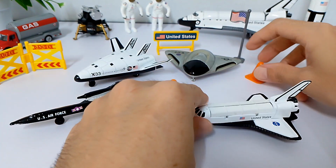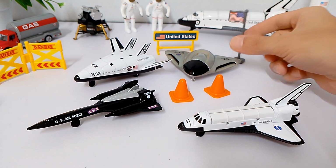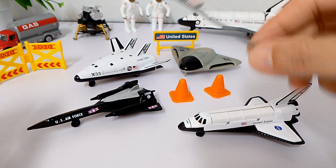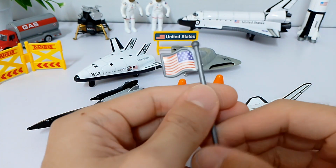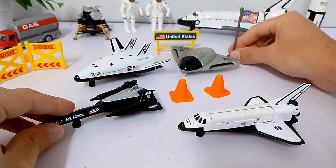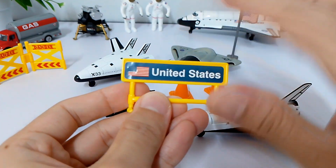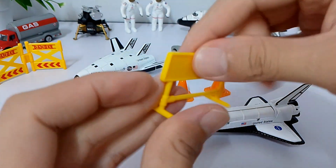And as for the accessories, it's all pretty basic, not much going on here, just two orange cones and a plastic American flag with the United States sticker. And then they have the danger signs that kind of look like the farm boards. That's right. Yeah, this is all stickers, by the way. This is all just little accessories. Nothing in the back here.